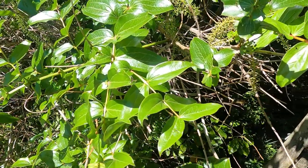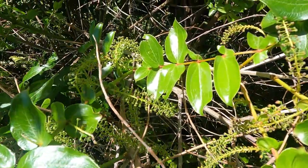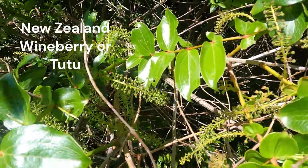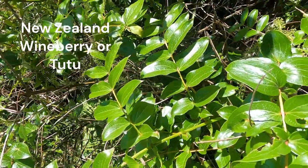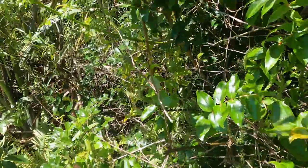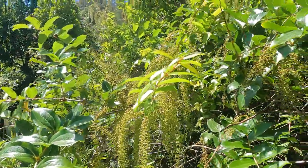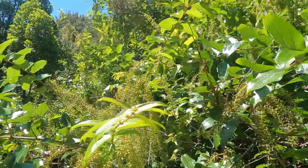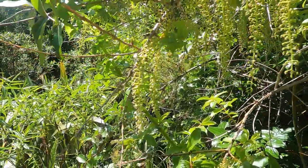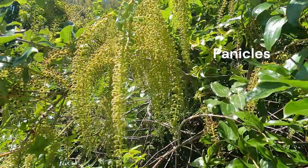Now this shrub is called the New Zealand wineberry, or Maori name of tutu, T-U-T-U. Grows in moist soil, and it's actually growing in a swampy ground down here. It's poisonous. All parts of the plant are toxic, except for the flower petals. This one is developing flowers now. They'll form on these hanging panicles.